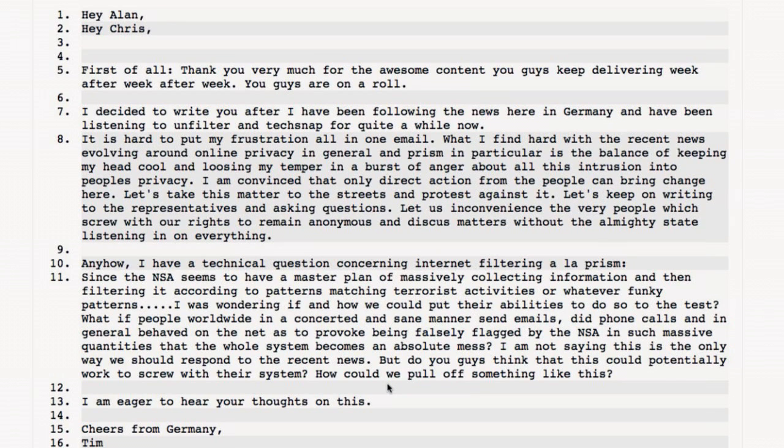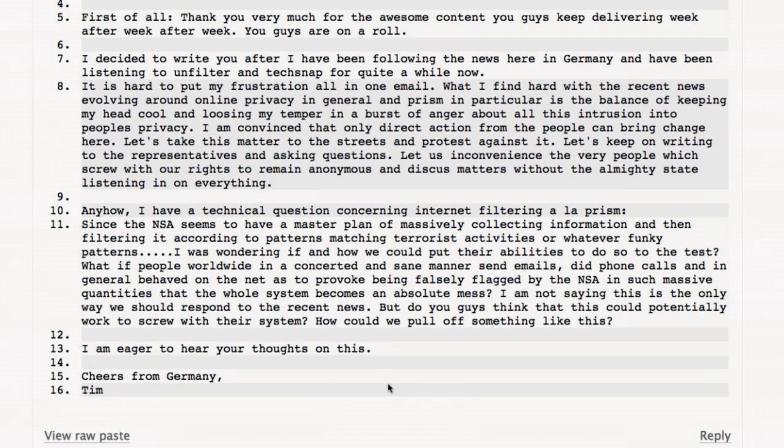Anyhow, I have a technical question concerning my internet filtering a la Prism. Since the NSA seems to have a master plan of massively collecting information and then just filtering it according to patterns matching terrorist activities or whatever funky patterns, I was wondering if and how we could put their abilities to the test. What if people worldwide, in a concentrated, sane manner, sent emails, made phone calls, and in general behaved on the net so as to provoke being falsely flagged by the NSA in such massive quantities that the whole system becomes an absolute mess?